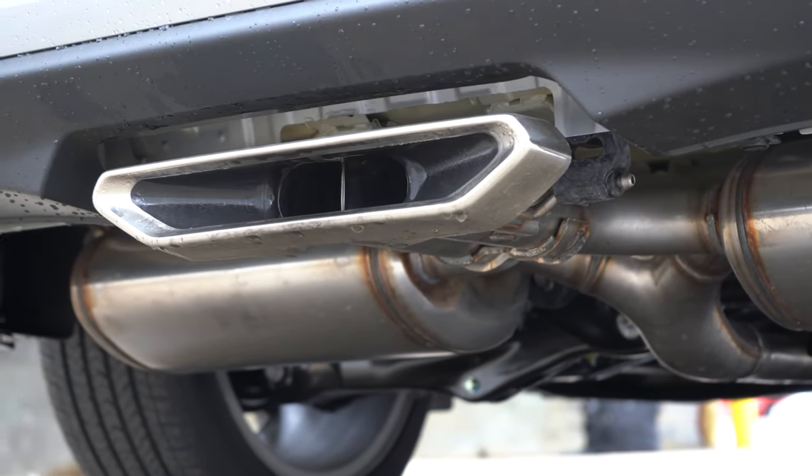So Honda Sensing for this one is going to include collision mitigation braking system, road departure mitigation system, adaptive cruise control, lane keep assist, forward collision warning, lane departure warning, automatic high beams, and Honda LaneWatch.